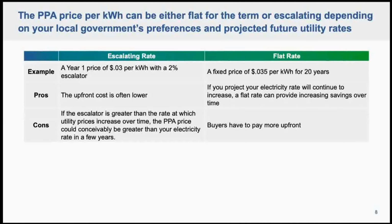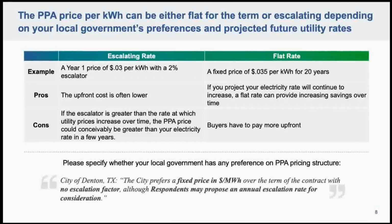If the PPA escalator is greater than the rate at which utility prices increase over time, the PPA price could conceivably be greater than the utility tariff in a few years. Just like this example from City of Denton's RFP, please specify if your local government has any preference on PPA pricing structure. If you prefer an escalating rate, remember to ask developers to propose an annual escalator.